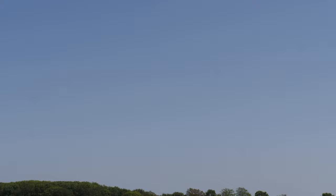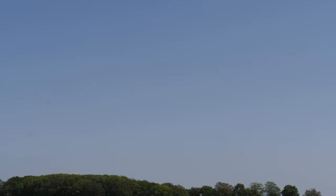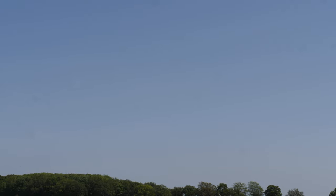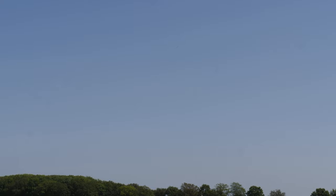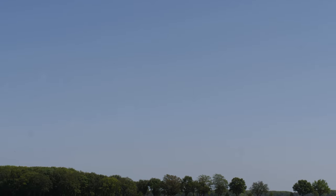Now it feels like the wind has picked up a bit. I guess it's just a thermal somewhere downwind flying up into the sky. Let's see if this will affect our pilots.